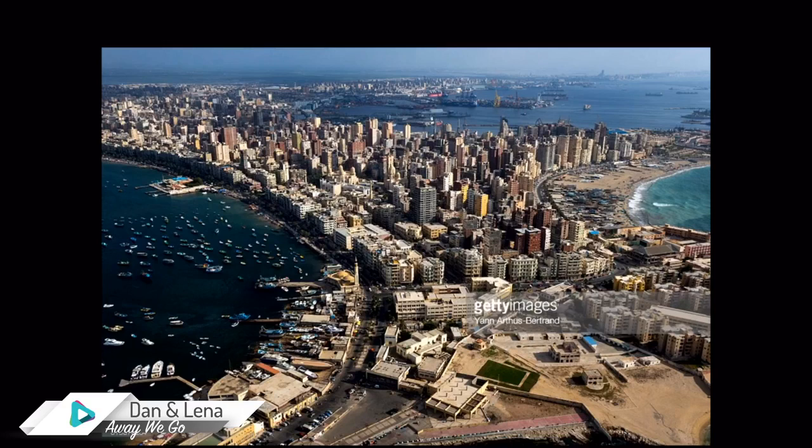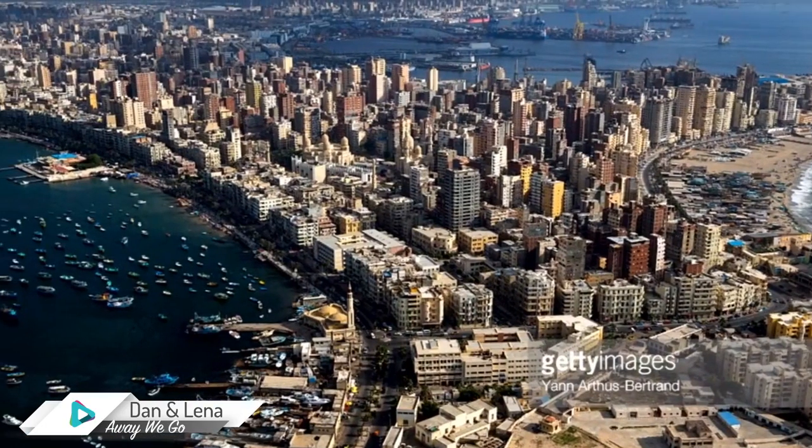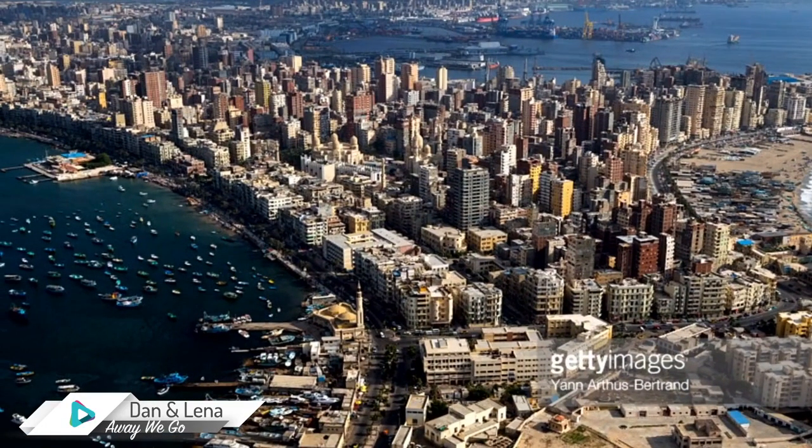It looks like the pearl of the Mediterranean, I'm sorry, that's the great name. It looks like Manhattan, New York, doesn't it? Yes, it does. It's amazing. When you look at it, of course, the buildings are not as tall, but you still have some skyscrapers.